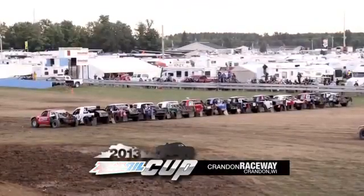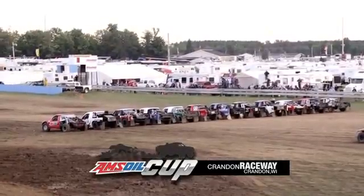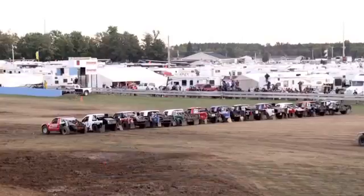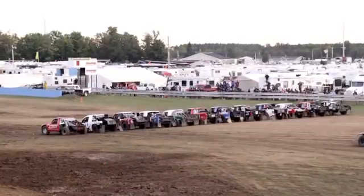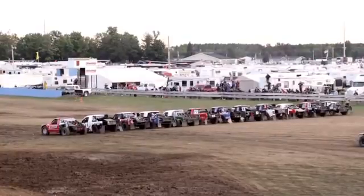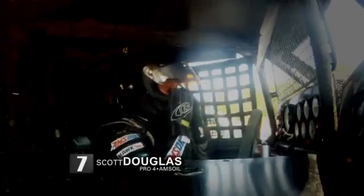The 2013 AMSOIL Cup is on the line and ready to go. Tess Sewell here along with Grant Langston. And Grant, it's got to be just nerve-wracking sitting in those two-wheel drive trucks knowing the four-wheel drives are coming to bear down on you. Well, at this point, Tess, it's not about points, it's all about the money and bragging rights. Pro 2 up front, and they know the Pro 4s are coming up behind them.